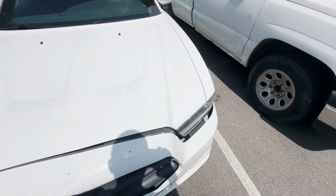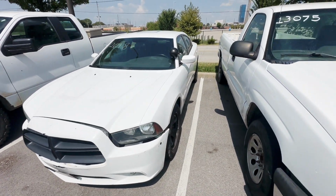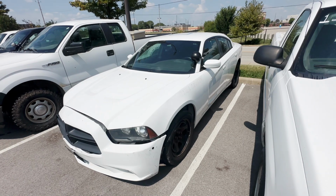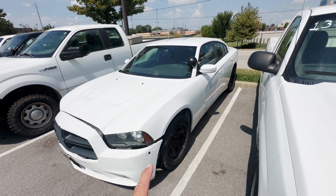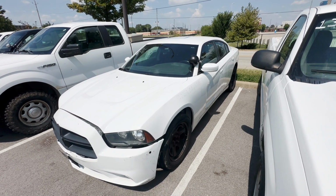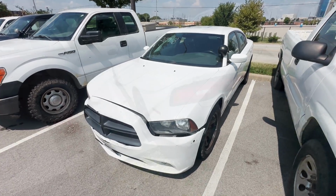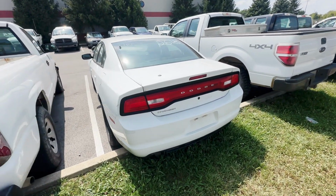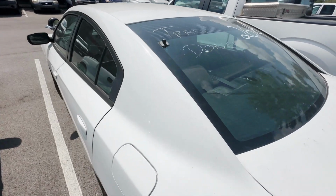I mean, it has a little bit of an issue right here that's loose, but it's a 5.7 Hemi engine, so it's got the good power. It's just like the one I bought over in Ohio, except this one's white. So let's have a look at it real quick. Well, first of all, this thing is filthy. I mean, it is disgusting how dirty this car is. It's been sitting, you can't see it unless I get real close.